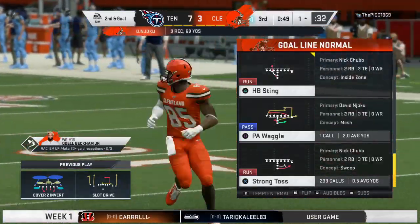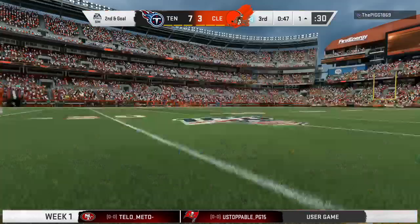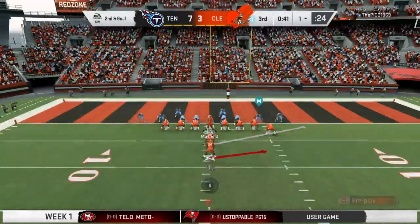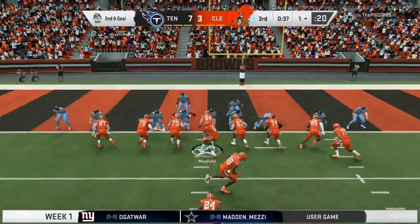Completion was given up, but that's why you play zone defense, so that you can have people around the ball when it's caught, and you don't give up much run after the catch. Good yardage on first down. Now can they punch it in on second and goal?